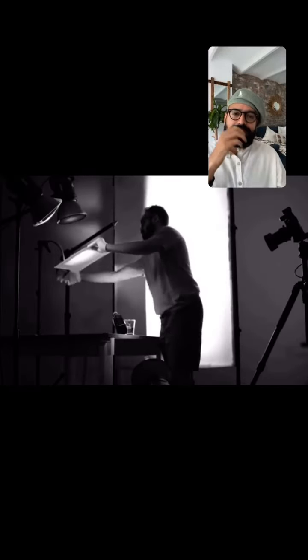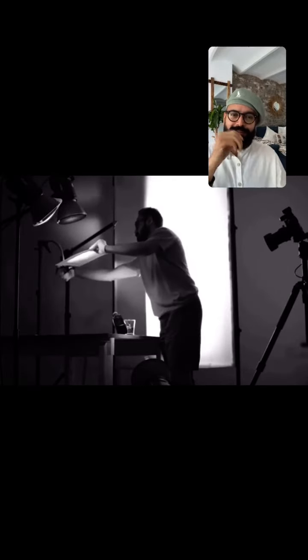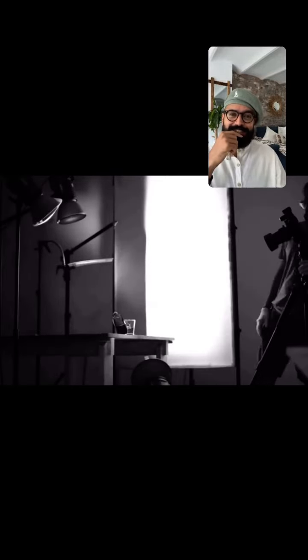And so basically this was a 5-light set. So you see 2 lights up there with a grid. There's one strip box behind a diffusion roll. One light is at the floor pointing up at the bottle to light the base, and there's another light which is not visible in this shot.